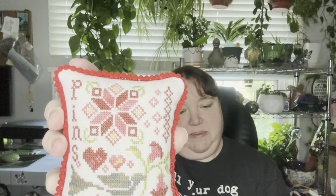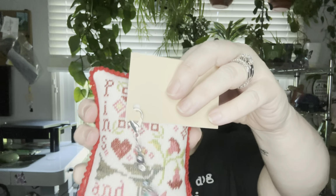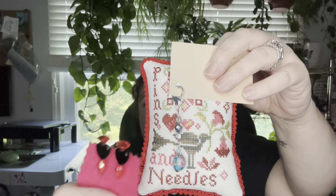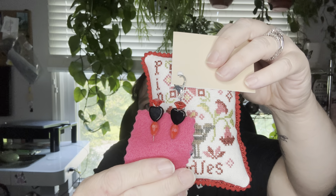It was stitched by Lynn. She also included this cute little fob and these pins. Really cute.